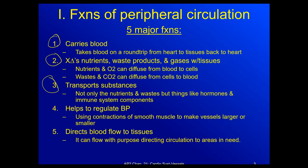Three, it transports substances. We're not only talking about the nutrients and waste that it's transporting, but things that get made in one part of the body and then need to be placed in another part. We talked about the posterior pituitary creating oxytocin, the thing that causes uterine contractions during labor. Well, that actually has to go into the blood, and then the blood has to transport it from up at the posterior pituitary in the brain down to the secondary location, which is the uterus for uterine contractions.